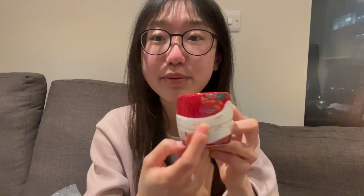So first up, we have this one. This one I picked myself, I remember. It was a special edition thing. Look at this, guys. It is this really pretty snake print cup, and I got this for the new year basically. These are limited edition, but also it's a New Year's limited edition, so it's extra special.